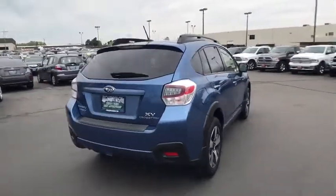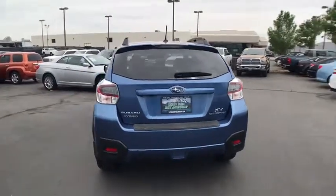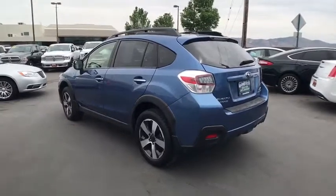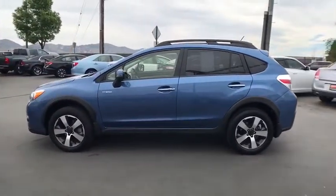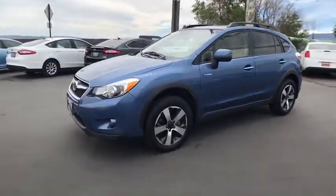The all-wheel drive XV CrossTrek pulls in the best parts of the award-winning Impreza and adds the details to give this crossover a bit of style among a sea of boring. And since it's a Subaru, you know the XV CrossTrek is built to last. This vehicle has less than 40,000 miles.